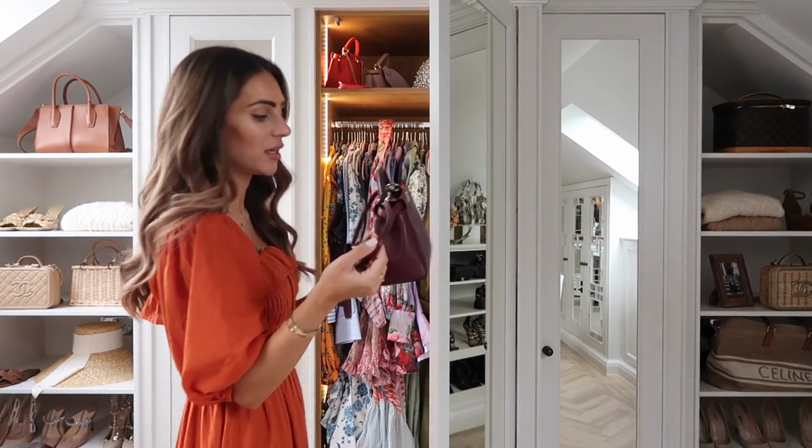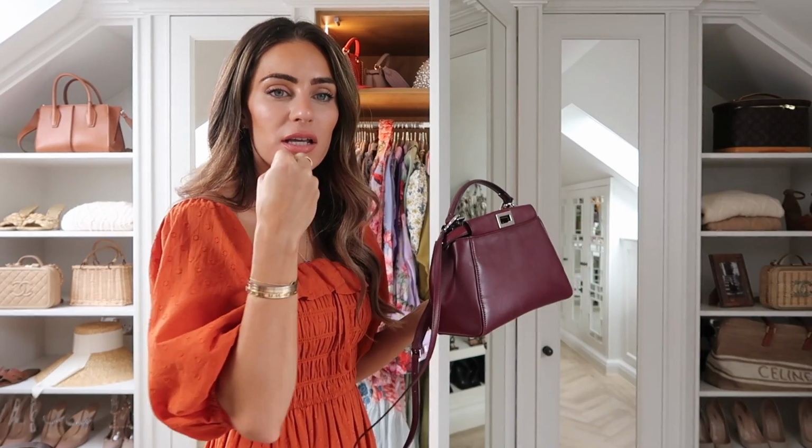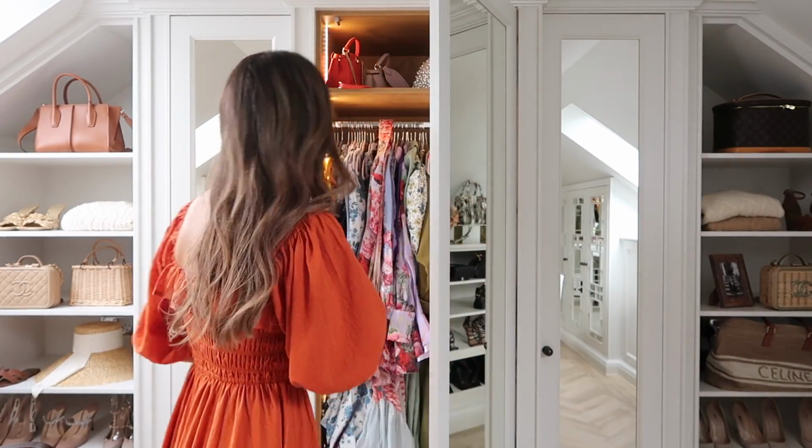The only thing that I think lets these down is their straps. When they've got the chain strap on them, they feel so much more substantial. This feels a bit cheap. That's all I would say on that.